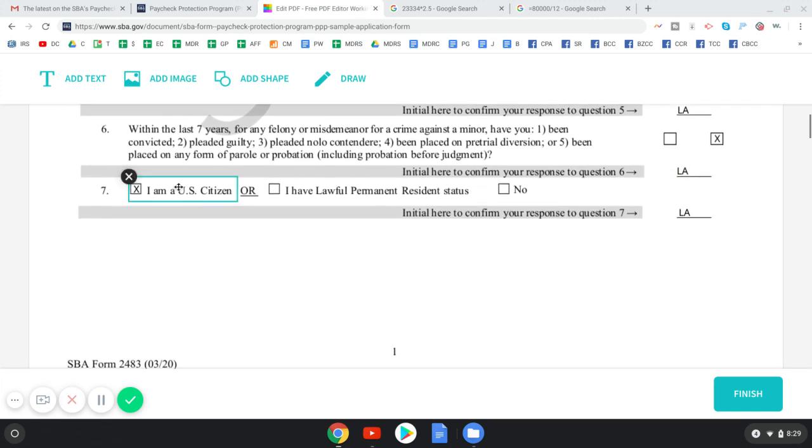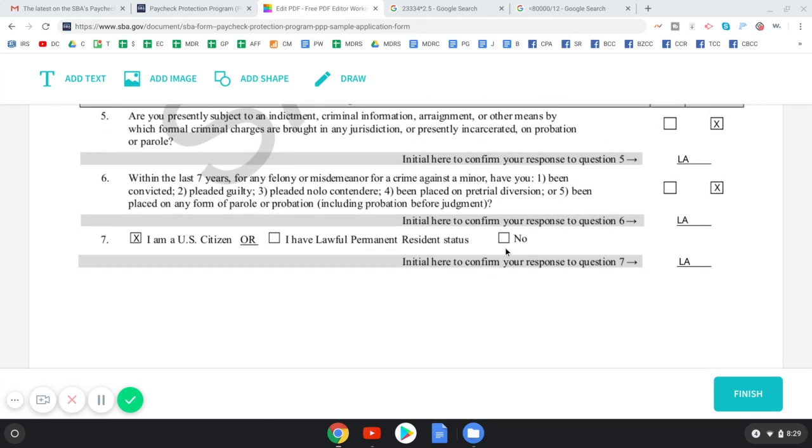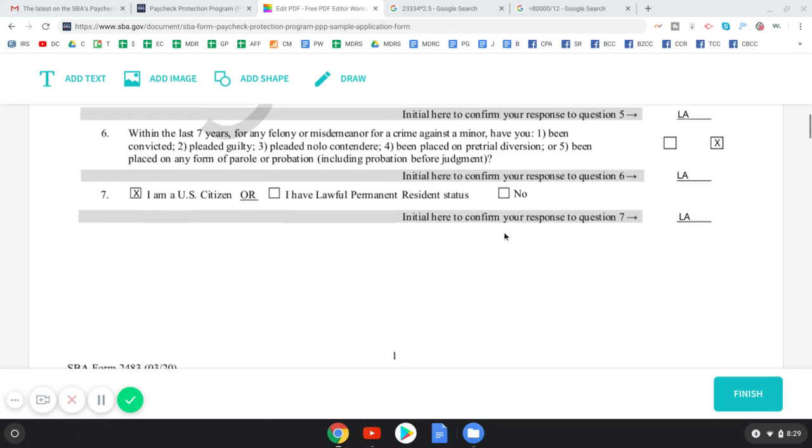And then you got to affirm you're a citizen or a lawful permanent resident. Or if you're not, you're going to put no. But unfortunately, your loan will not be approved. But still, you got to be honest. And I mean, come on. They know, guys. They know.